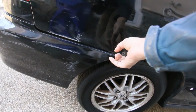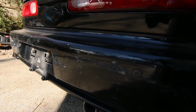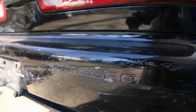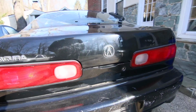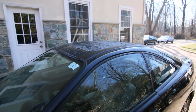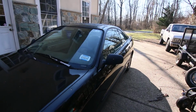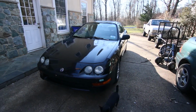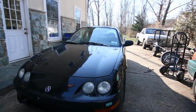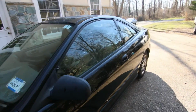Here's a little bit of rust. And of course the bumper is scraped. Here's another Integra badge on here, just in case you forgot what kind of car you're driving. Working sunroof. I actually don't really care for sunroofs, I found. Yeah, it's a very cool car. Here, there's another Integra. The inside looks really good.